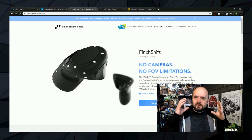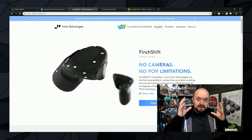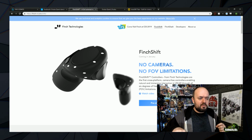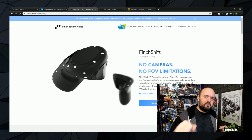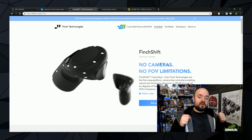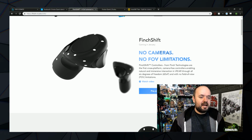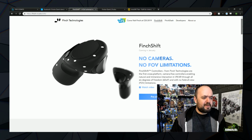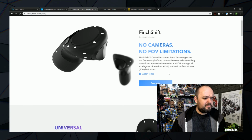The one where it comes with a 6 degrees of freedom headset, it's got cameras on it, but it's only got a 3 degree of freedom controller, where it's a bit like the Oculus Go one, where you more point than you can move, if you know what I mean. So this will give you 6 degrees of freedom with controllers, so you can move them out and around. If we scroll down, it says they're actually available soon. I think they're about £200, are they?